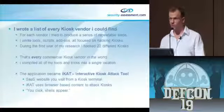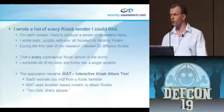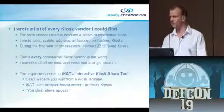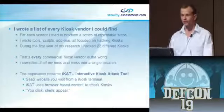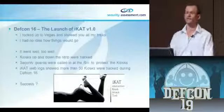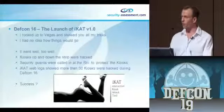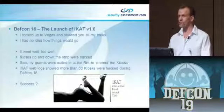It's essentially a software-as-a-service website that you visit from a kiosk, right? And this website owns the kiosk for you. You click, shells appear is basically how it goes, right? You guys see where this is going. So Defcon 16, I rocked up to Vegas. I was like, woohoo, I got this thing called ICAT, check it out. And it went well. It actually went really, really well. Too well.